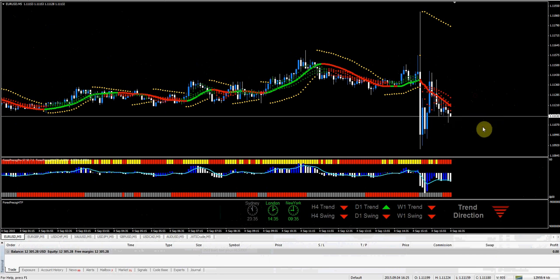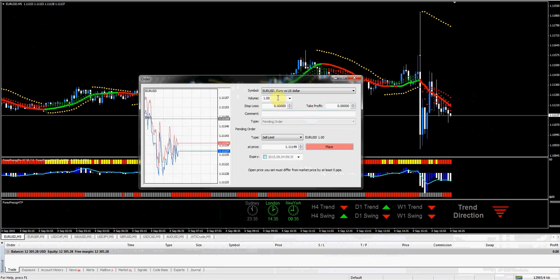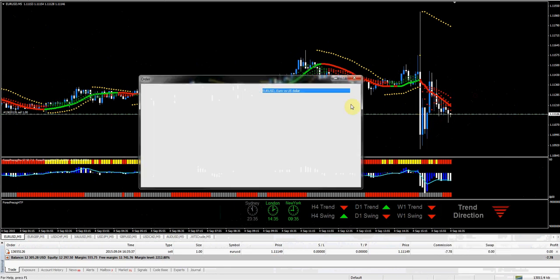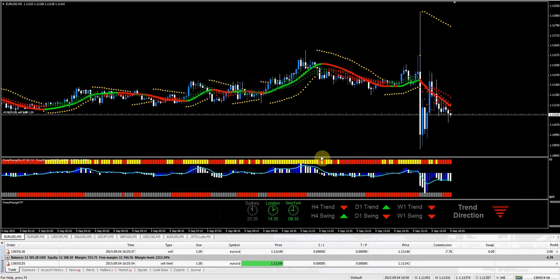Let's do selling a limit right here. And that is at 11149. We'll do another. Let's get this in. Hurry up. Alright, hopefully we can get this second order filled here.